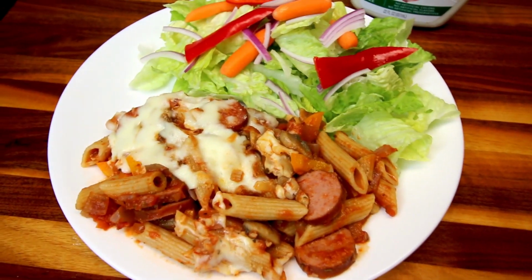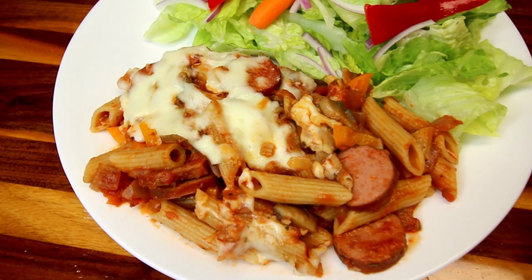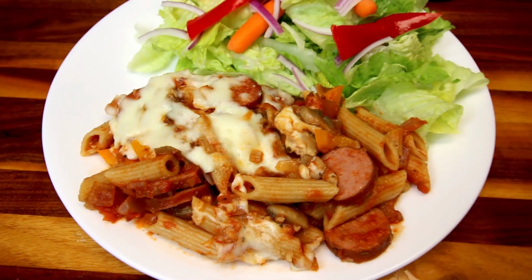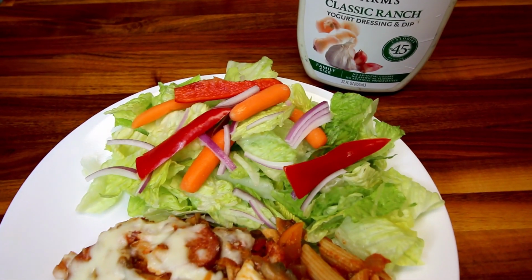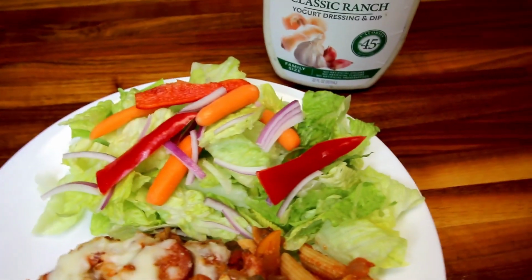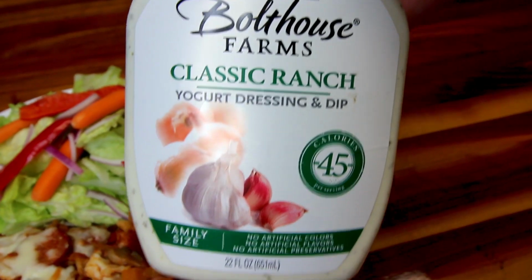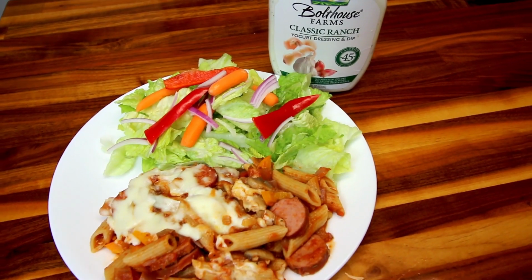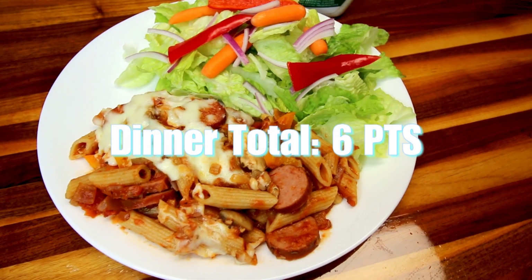And here's dinner. That is a serving, which is 1/8 of the total casserole. And for me, that is 5 points. Along with that, I'm also gonna have a salad, which is gonna get me at least another point earned for the day. And then on that, I'm having a little bit of this Bolthouse Farms Classic Ranch yogurt dressing and dip. I'm gonna just use a point worth, which is about a tablespoon. So dinner total for me tonight is gonna be 6 points.